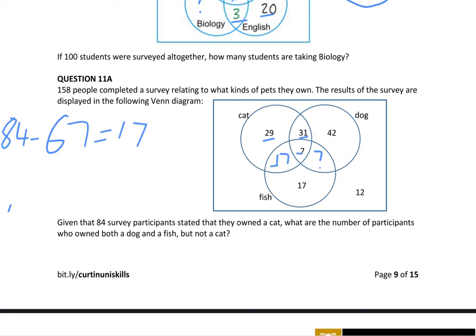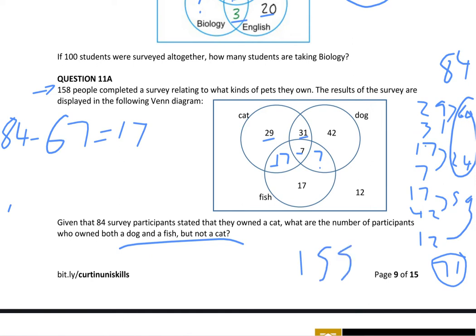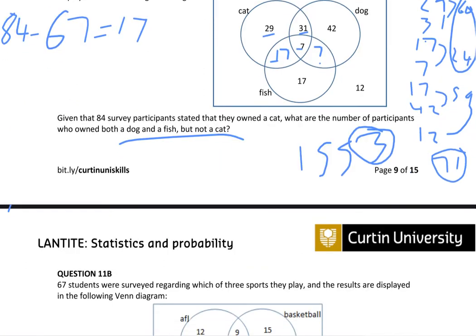Then we need to add up all the numbers that we've got and get it to equal 158. What is missing will be that question mark there, which will give us the answer for dog, fish, but not cat. So adding up all the numbers, 29 plus 31 plus 17 plus 7 plus another 17 plus 42 plus 12. 1, 2, 3, 4, 5, 6, 7. Yep, I've got all my numbers. So that one you just put in your calculator, but that one's 60, that one's 24, that one is 59, plus that will make it 71, plus those two is 84, plus 71 will make it 155, and therefore there is three remaining to get to your 158. Again, you just put it in your calculator. Don't add it up like I do. Do it how you do.